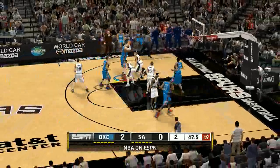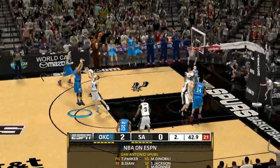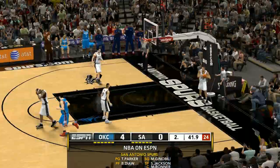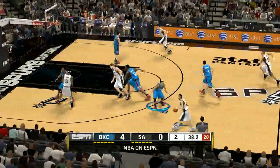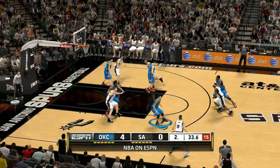So with Duncan sitting on the bench, here's how the floor looks for Gregg Popovich. Parker and Manu Ginobili, their backcourt. Boris Diaw is out there with Stephen Jackson. And it's Bonner in at the 5 down low. Good luck trying to figure out how to defend this guy. It's a tall order and hard to come up with an answer for him.